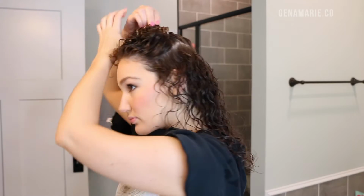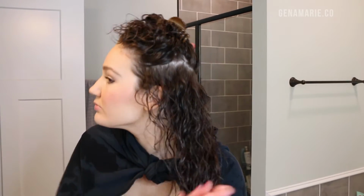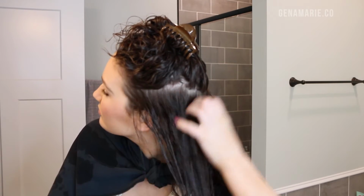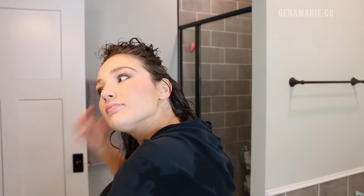So I am going to be applying this in sections because if you saw the video that I did all about how to get stronger hold, you'll see where I talked about how the sectioning method can really help you get stronger hold because you're applying it more liberally and more thoroughly. So you're making sure to coat everything.